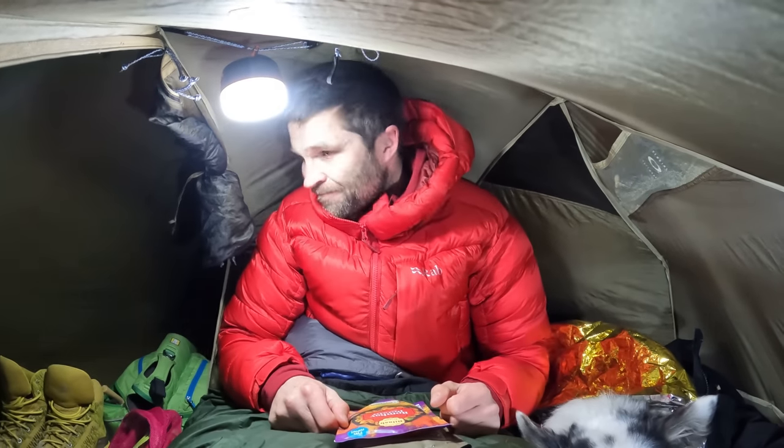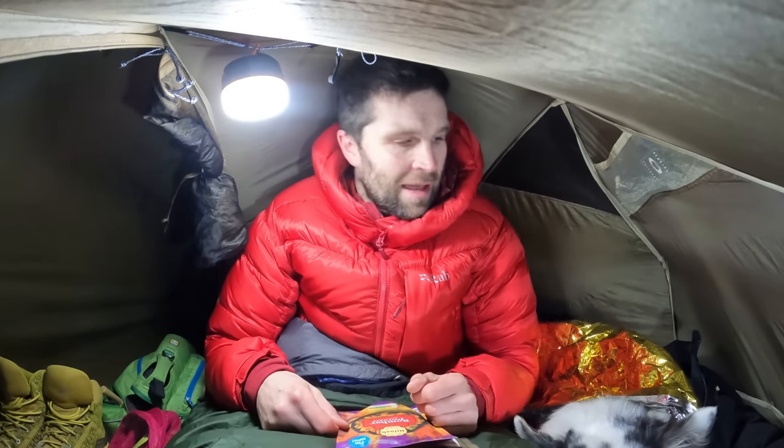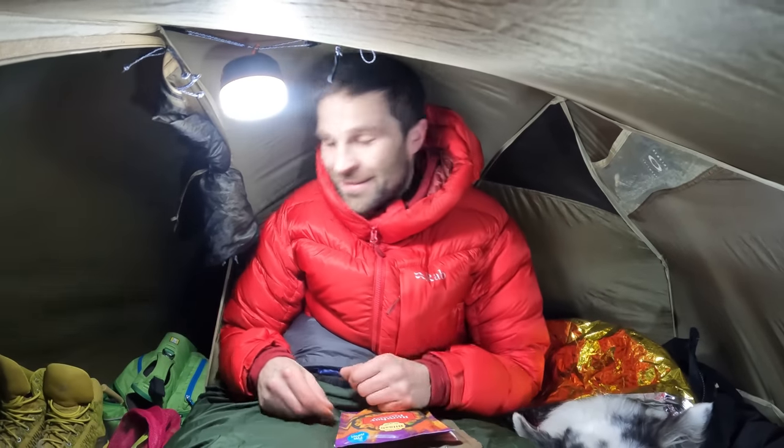So how are we gonna do this? It's always a little awkward when you're in a smaller tent, because obviously there's less space to maneuver and you are slightly hunched over. But nonetheless, we are gonna get some food down us.